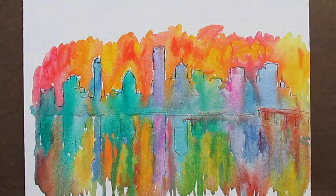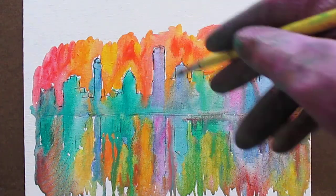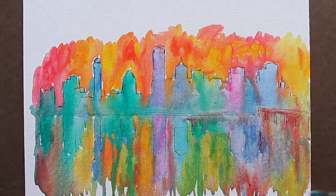All right, I kind of like what's happened here. I may just leave it. It's turned into a very interesting piece. I might even leave these white accents. I don't usually do that, but then that relates back to the rest of the white. So this might be done.